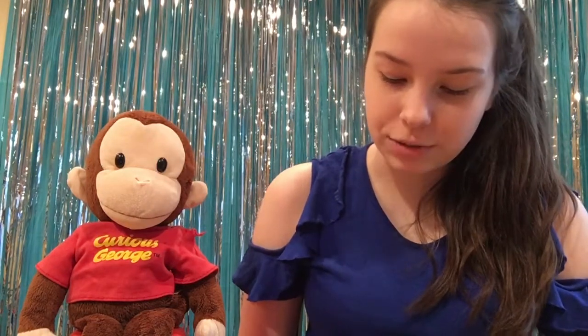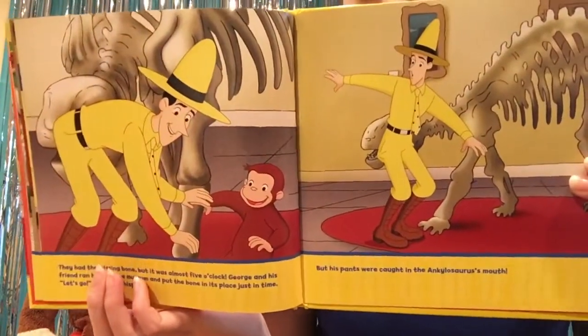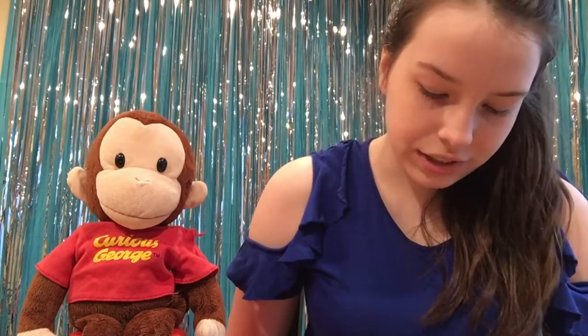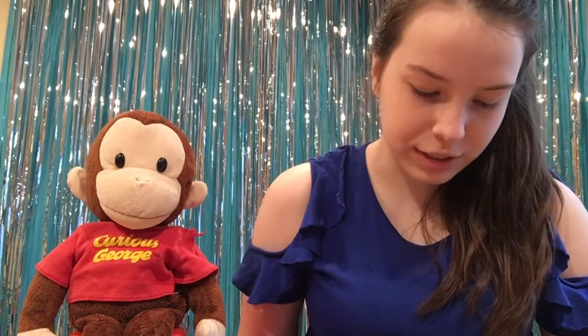"Let's go," the man whispered, but his pants were caught on the dinosaur's mouth. The curtains opened, and the audience got an even bigger surprise than expected. George had solved the mystery and saved Dr. Wiseman's big reveal at the museum. Plus, he had a new photo to add to his collection.